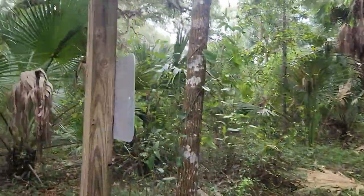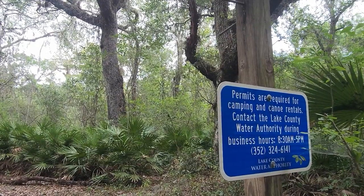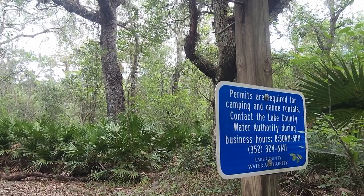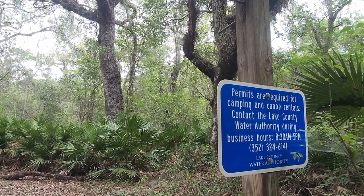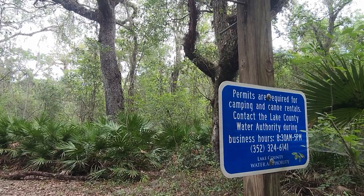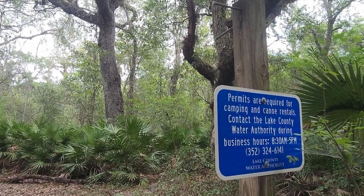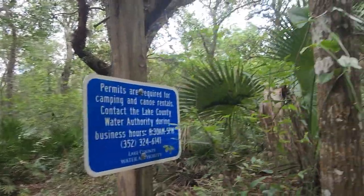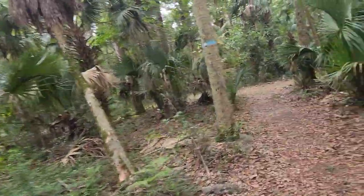Man, it's a nice touch to have a picnic table. It's a primitive camping area. Permits are required. Yeah, we know that. Just so you know, if somebody's watching the video, you call 352-324-6141. Of course, from 8:30 to 5. Permits required for camping and canoe rentals. Now, it looks like Lake County would provide those to you. I don't know how they would get them to you. I mean, what are they going to do, tie them up at the dock down there?